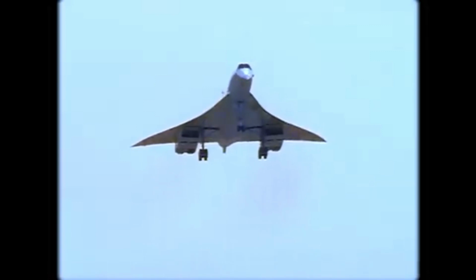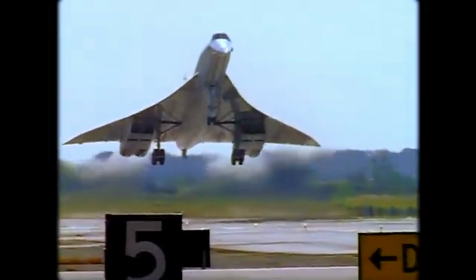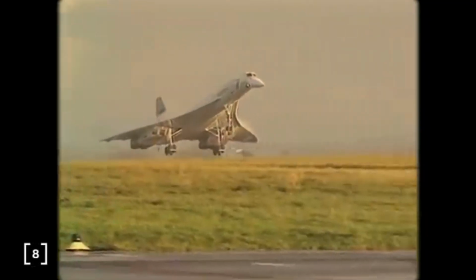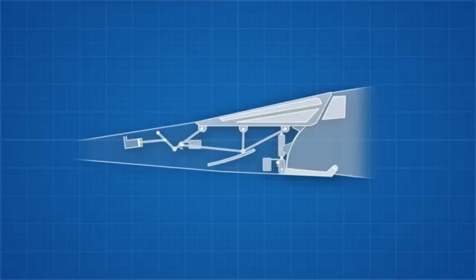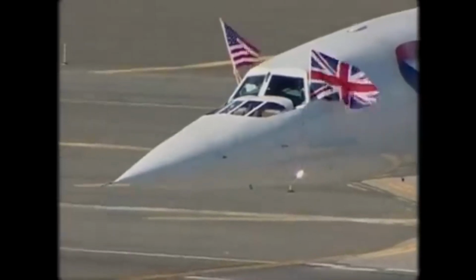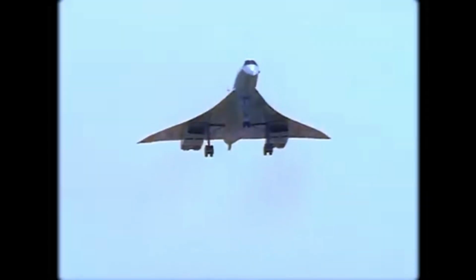Concorde had to fly faster than other jets during these phases, requiring longer runways and highly trained pilots. It also lacked traditional flaps or slats, so it couldn't slow down as effectively on approach. To compensate, Concorde used a drop nose to give pilots better visibility during landing and relied on its powerful engines and precise control surfaces to stay stable throughout descent.